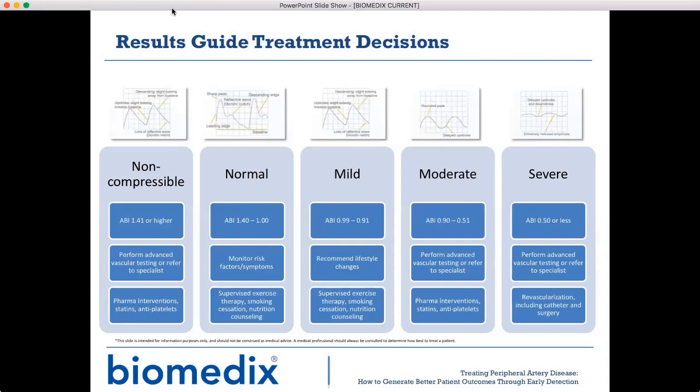You want to recommend lifestyle changes. These are supervised exercise programs, smoking cessation, nutrition, weight reduction. Clearly, this is important, and there are medications like aspirin and statins that are important. With more severe disease, whether it's moderate or severe, you'll start to see significant drops in the ankle brachial index if the vessel is compressible. Those patients may need more drastic interventions. Certainly, they need pharmacologic interventions with aspirin and statins if they can tolerate it, and many may need more aggressive interventions, whether that's balloon angioplasty, stenting, or bypass. These are the patients you want to refer to your vascular specialists so that you can share the diagnostic findings and make a plan together on what's the most appropriate treatment for the patient, considering comorbidities, age, and lifestyle.